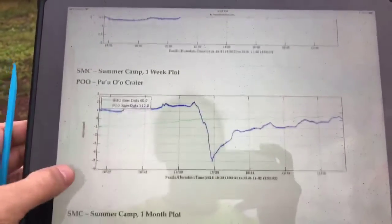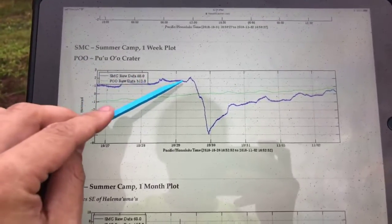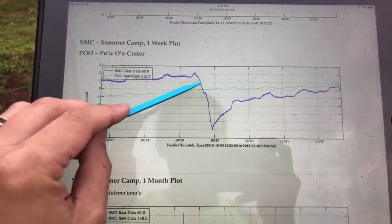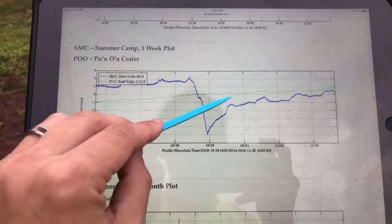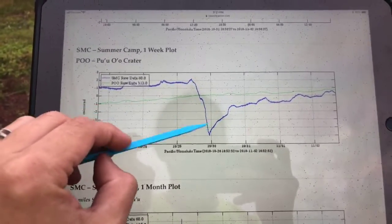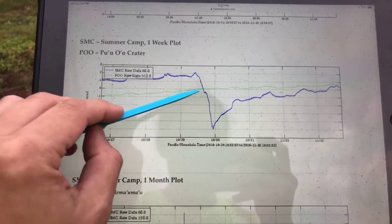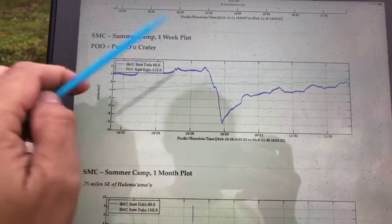Let's look at the last week to give you a better idea. We had a big deflation-inflation event earlier in the week. We thought we only saw the beginning of it, but it actually continued and got a lot bigger before it came back up. This is at the summit. It turned out to be something like 7 microradians in size, and very interestingly, it did not register at all on the east rift line, right? So it's hard to say exactly what this was caused by.